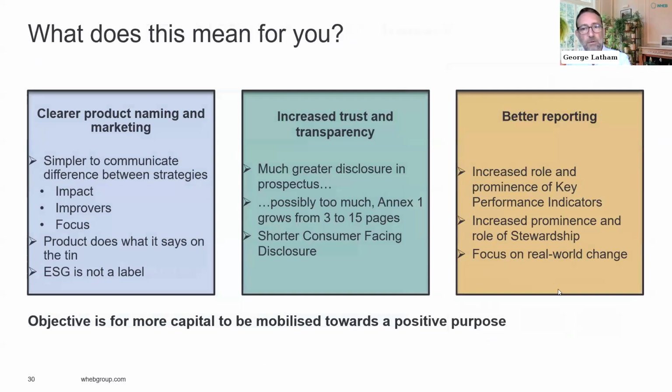The FCA's objective with SDR is to firstly support and protect consumers by helping them make more informed decisions when investing, and secondly, to enhance the credibility of the sustainable investment market. There has been, over the years, some degree of confusion in the market about the expectations of different sustainable investment products and strategies. But with the new labels, it will become simpler for investors and their advisors to navigate between different approaches, and the structure of the regulation should mean that we get closer to products doing what it says on the tin. There is much greater disclosure under SDR.